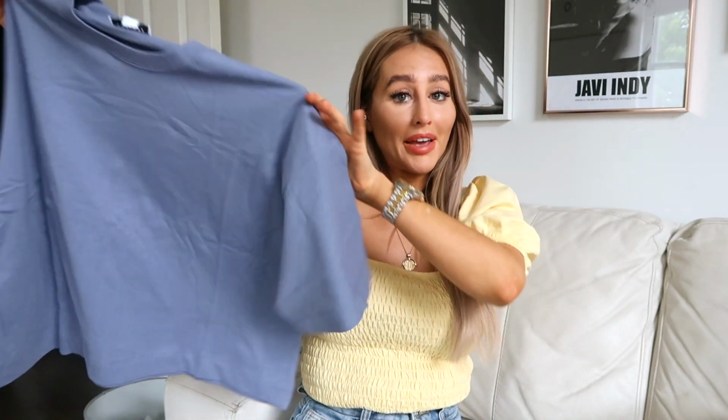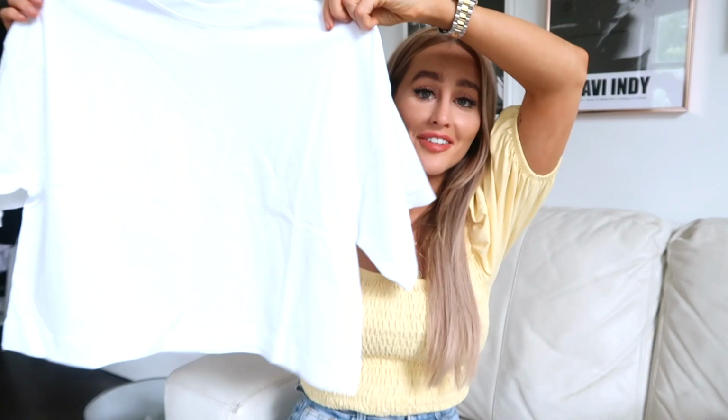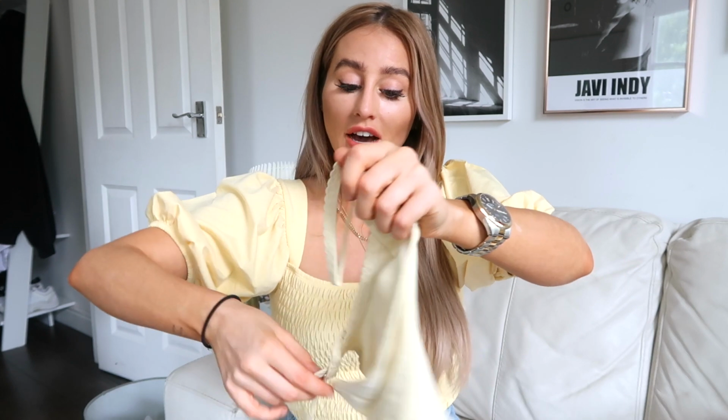Let's have a little look at some basics now. I love Topshop's basic tops, and obviously I said I was loving blue, so I picked up this blue top just to have a little bit of a different something going on. So I'm a huge fan of this. And then, oh my god, I made this order before I filmed my decluttering video. So I ordered another one of these white tops because I only thought I had one left. So now I have got another white basic tee. I am a firm believer that you never have too many, especially if you wear fake tan and spill food down yourself like I do. So that's always a good one to have. Another little basic, because I'm obsessed with the color yellow.